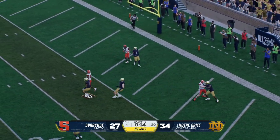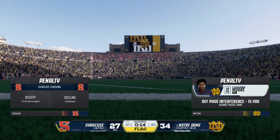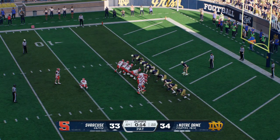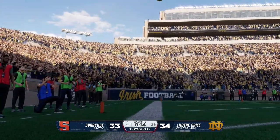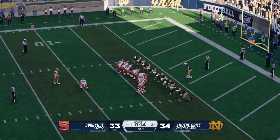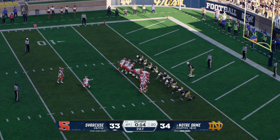Unleashes one deep. And it's a touchdown. It is also a play in which there is a flag on the field. Let's see what the call is. And they are a mere extra point away from tying this game. Clock is stopped. Timeout used by the defense. 14 seconds left. They just need the extra point to deadlock this game.